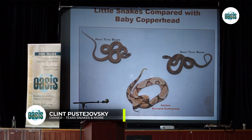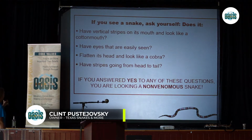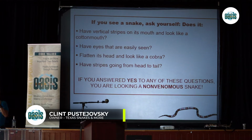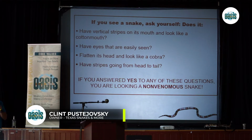Here's an example of a baby copperhead. You see the yellow tip tail, and then 2 adult brown snakes or DeKay's snakes. So if you see a snake and it has vertical stripes on its mouth, it's non-venomous. If you see a snake that has eyes that are easily seen, flattens its head like a cobra, and has stripes going down from head to tail, non-venomous.